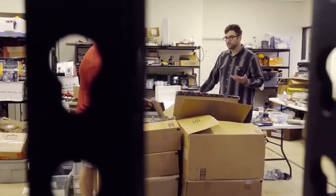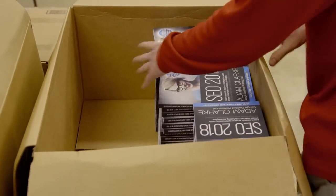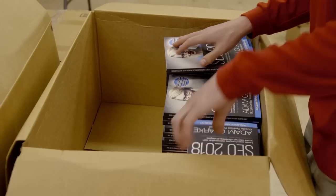The item in question is the SEO book haul, $1,040. We have 225 copies of these. Did I hit that number? Sadly, the answer is no. I was about 20% short.